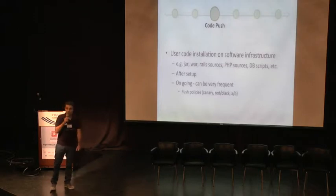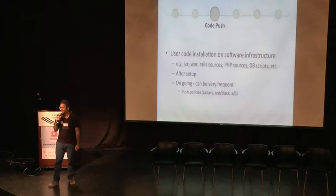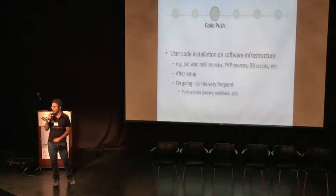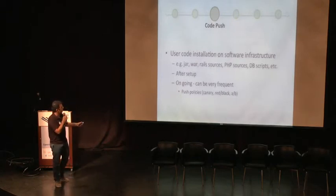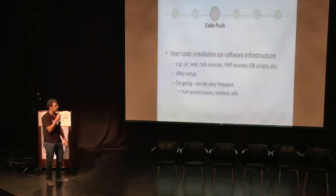Then we go to code pushes. Anyone here doing continuous delivery? Okay, how many times a day? A couple of times a day. Okay. And this happens automatically or manually? Okay, cool. So code pushes, this is where continuous delivery processes come in.